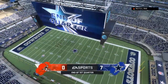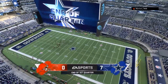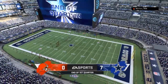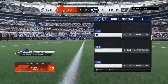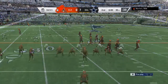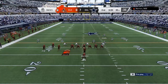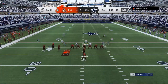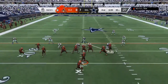After one, 7-0 on EA Sports. Watch 80. I'm coming. I'm coming. I'm coming. And on third down, the Cowboys bring in an extra defensive back. Let's go, D. Let's go. Hey, let's get there. Up, left. Tighten up. Watch out.